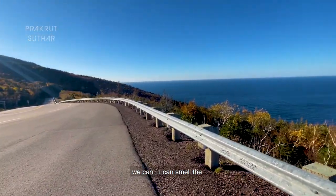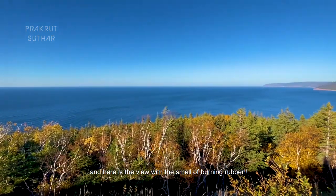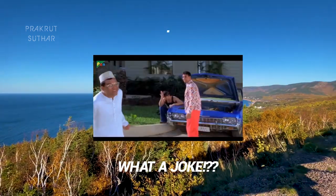I can smell the burning rubber, and here is a view with the smell of burning rubber.